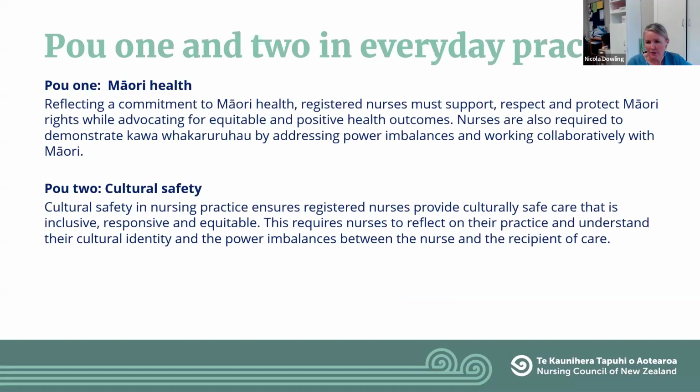So when it comes to Māori health, that's when we're looking at things like the utilisation of te reo and the descriptors around ongoing professional development around te Tiriti, kawa whakaruruhau, cultural safety, and incorporating that within our practice. When we're looking at cultural safety, it's very much cultural safety as defined by the patient, if you like. So it's not what we think is culturally safe, but how do we know that the care we're providing is culturally safe? And then, of course, going on and looking at making sure we've got an inclusive workplace going from there.